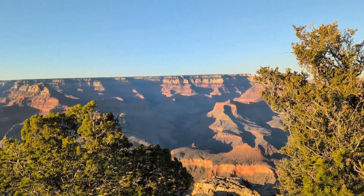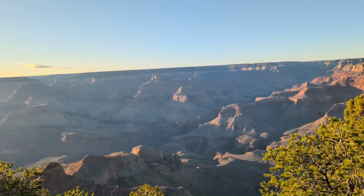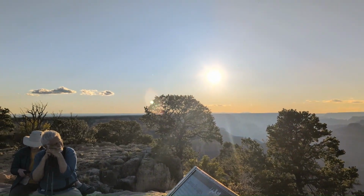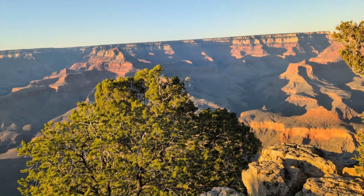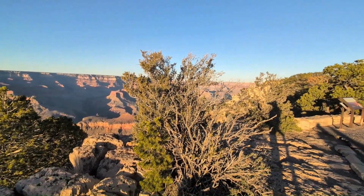Okay, it is 6:22 p.m. and we have just arrived at Yaki Point, which is reputed to be the best place to see the sunset. And there, of course, is the sun directly in front of me. Sunset is scheduled for 7:22 p.m. You can still kind of see it. So we'll be out here for another hour.